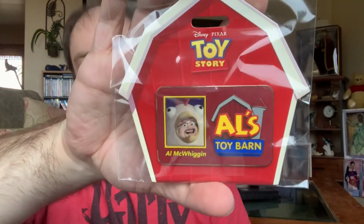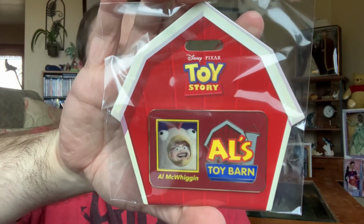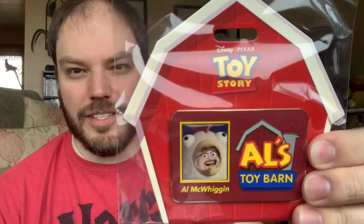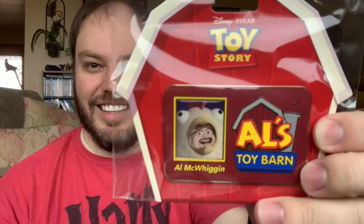And the next pin I got is a mini jumbo. This is also still available on Shop Disney. It's also available in Disney stores. But it's one of those ones where it's like, oh my gosh, I have to have it. It's $14.95 and it's Al's Toy Barn from Toy Story. And this pin is just so huge. I mean, it's huge. The pin itself is this part right here. I had to get it. And then of course it's got Al and his, whatever his last name is, McWiggin. And his little photo ID there. But that pin was so fun, I had to grab it, so I did.